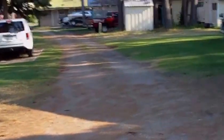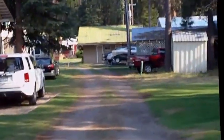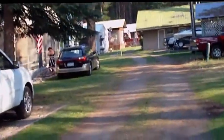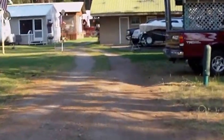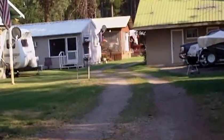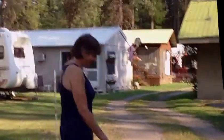More shaded because all the trees and everything in the way. Sometimes you still get views of the water. Nice though. This is the back of Mom's. That trailer there. Oh, pretty cool. Afternoon.